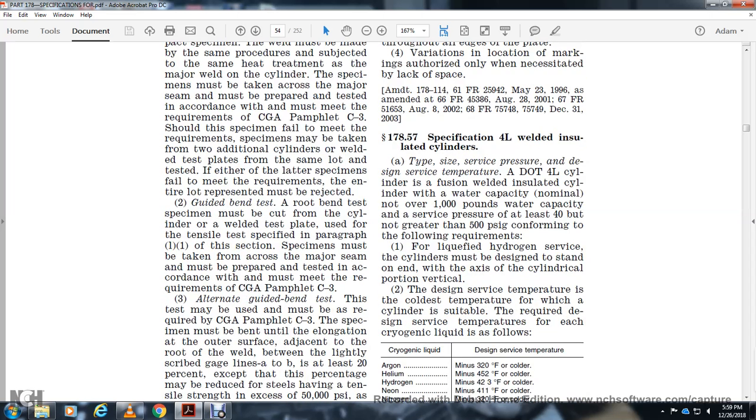17857 specification 4L welded insulated cylinders. Type inside with the surface pressure with the determined design surface temperature for the DOT 4L cylinders. Fusion weld with the insulated cylinder with the water capacity not over 1,000 pounds per water capacity and surface pressure at least 40 but not greater than 5,500 psi gauge for conforming with the following requirements.